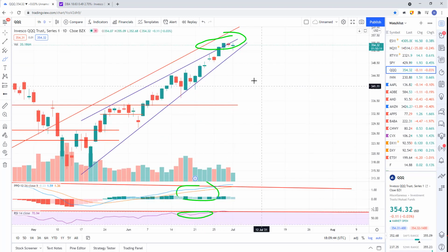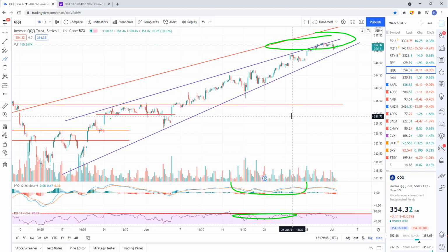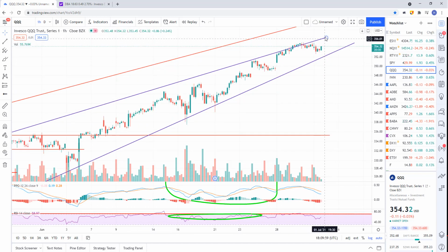Moving on to the triple Qs, same deal. Triple Qs on the hourly chart right here. You can see we've just been creating this bearish rising wedge. We've just been grinding higher in the bearish rising wedge. We're actually at the apex of the wedge just about. We can grind around probably for the remainder of the day, and then I think there's some jobs data that comes out tomorrow. So maybe that's what the market's going to use as an excuse to break down.